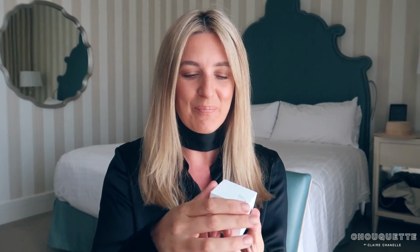Also, a disclaimer: we paid for this ring just like anybody else. I'm just showing you because I've always been about showing you things I love and sharing my life with you. So this is the ring.